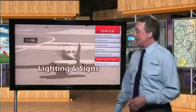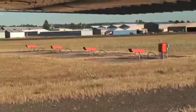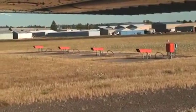Lighting and signs. Back to the classroom. Let's review lighting and signs. Just like traffic signs and lights provide vital information when driving a car to ensure the smooth flow and safety of traffic, so must the pilot understand the signs and lights to safely navigate on the surface and near the airport. A VASI is usually found on the side of a runway.